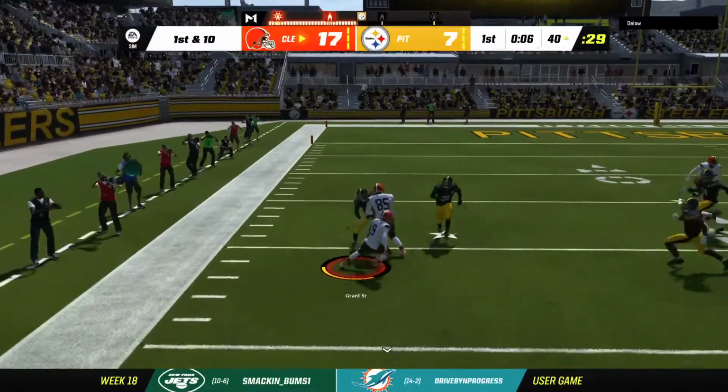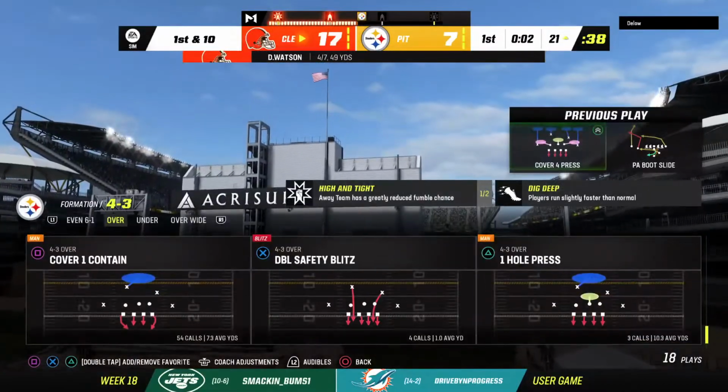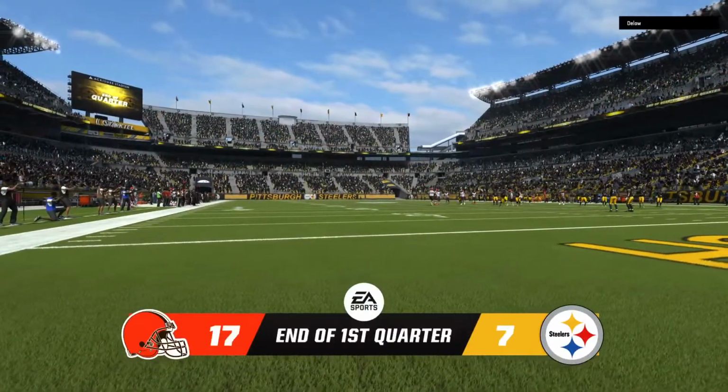After the interception, here's Watson rolling to his left. This taken in by Jakeem Grant, and he's brought down here just outside of the 20. After one, 17-7 is our score.